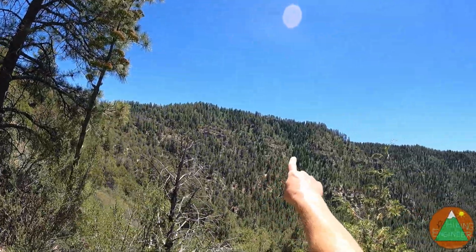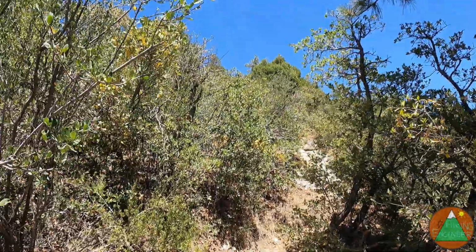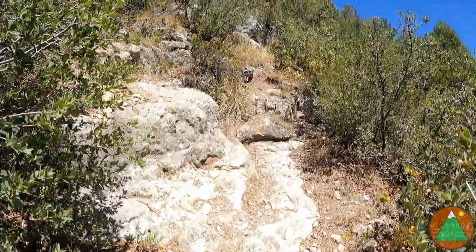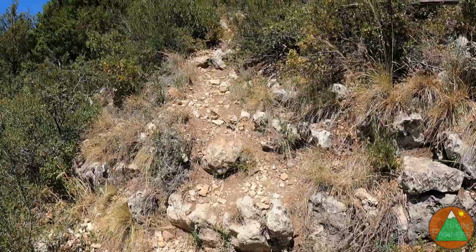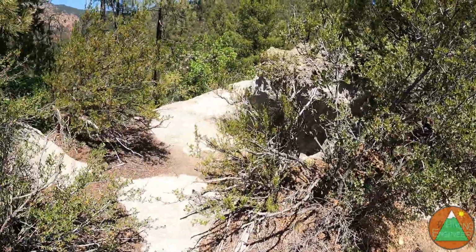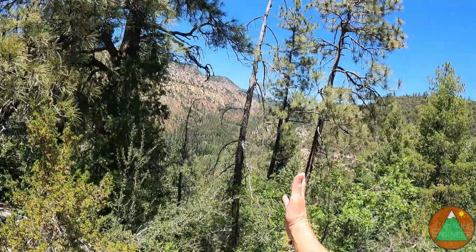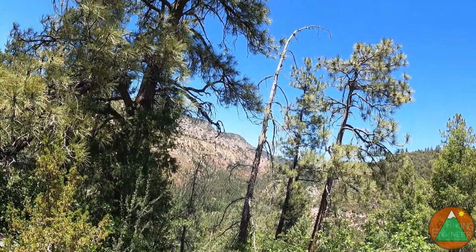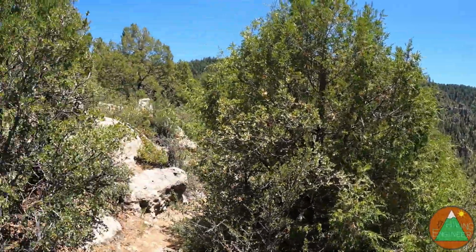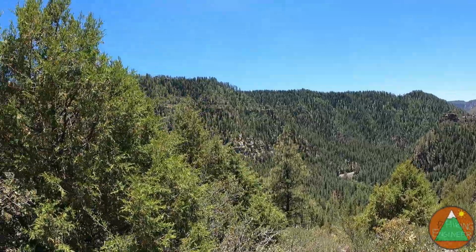I think our summit's somewhere over there. But I think we gain this ridge high point that's, I don't know, 50 feet above us, and then we stay on the ridge and drop. Very nice breeze. So yeah, we're gonna start to drop, but I'll show you the views up Oak Creek Canyon. Pretty cool. Yeah, so we're about halfway done with our climbing. We have to drop a little bit, maybe 100 feet, and then climb that ridge that you see over there.